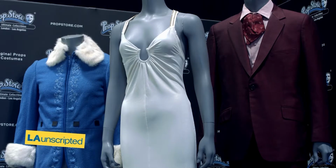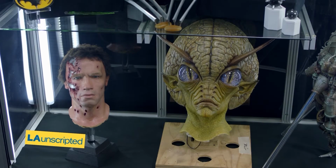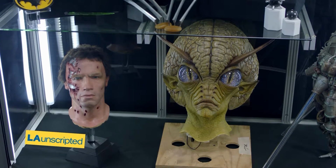Everything that we sell comes with the Prop Store Certificate of Authenticity, and that is basically the document that verifies that this thing is exactly what we have stated it to be. It is as sold, and if it is ever found to not be as described and as sold, then we do offer a money-back guarantee.